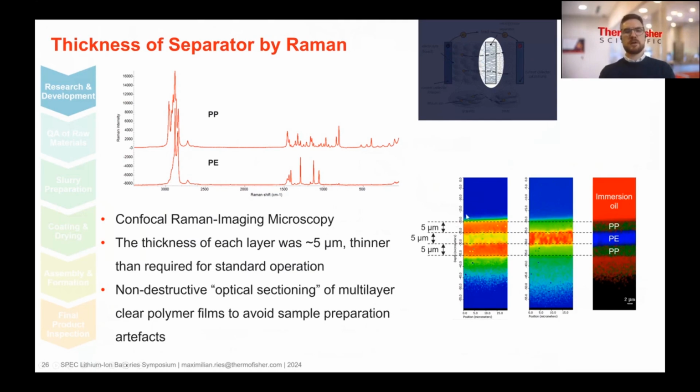So this is not an XY mapping, but actually this is a depth mapping where you did a Raman line scan in the X direction. Then you went into the depth of the material. And by going into the depths, you can identify the different layers. You can measure the layers. And this is all in situ without any changes of the material. You just put the material on the microscope and you start measuring right away. And you get your answer on the thickness and the different materials used in the separator.